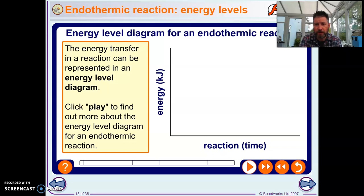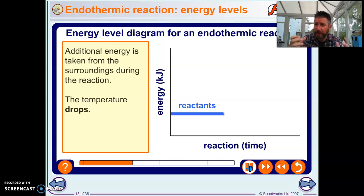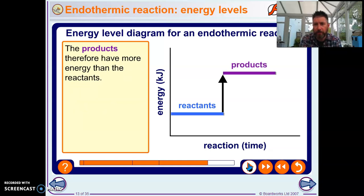Okay, right, let's see what you came up with. So this time, the reactants have less energy than the products. So the reactants have a fixed amount of energy, they always do, because that's the amount of chemical bonds they have. This time, the products have more energy than the reactants. They have a bigger chemical energy store. The chemical bonds are trapping more energy or storing more energy.